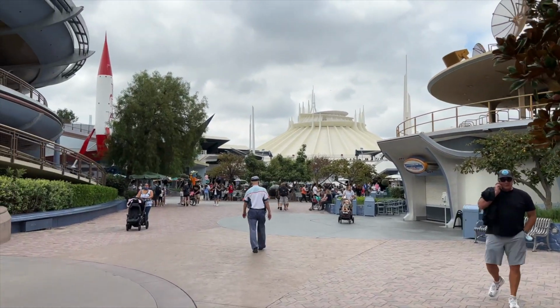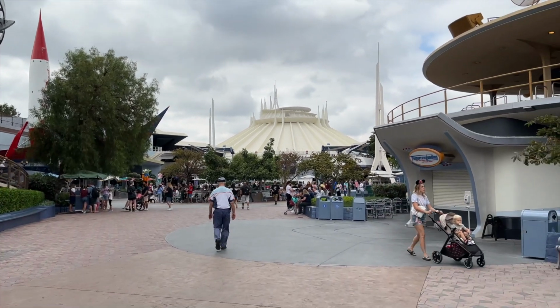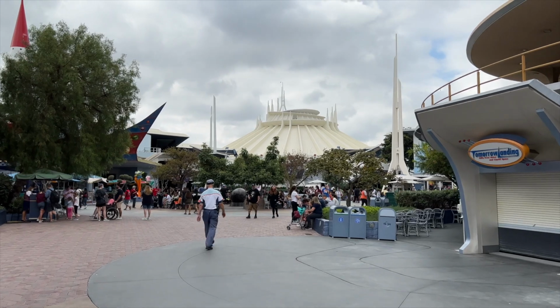This is 4K, 60 frames per second, so you can get a good feel for what it's like walking around with the image stabilization, the sound, if you want to go out in an environment like this and use your phone for some video. We'll check back later. It's just a lot of neat stuff.